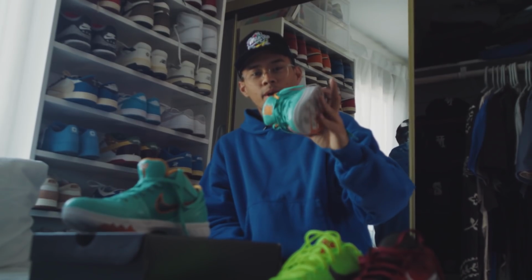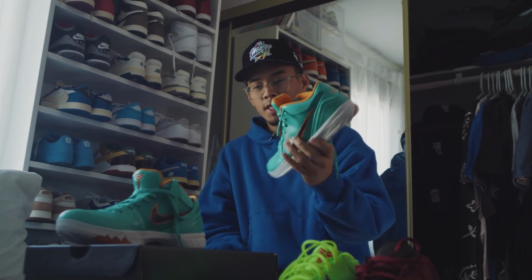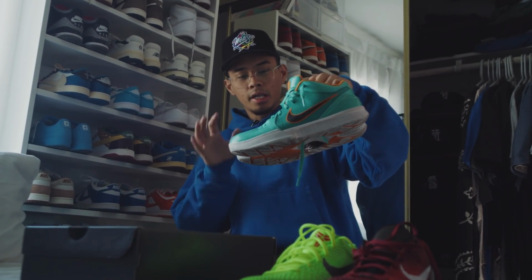I have the Undefeated pack. Ari actually got me these for retail. I was super stoked when she went ahead and copped these. Your boy has been balling out in this pair right here. Love this shoe a lot, love the color.